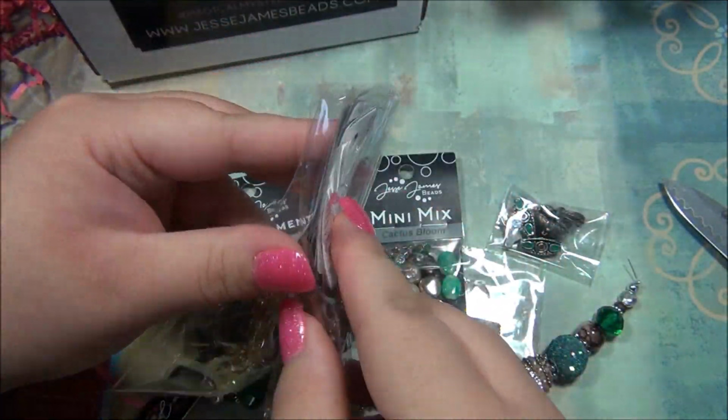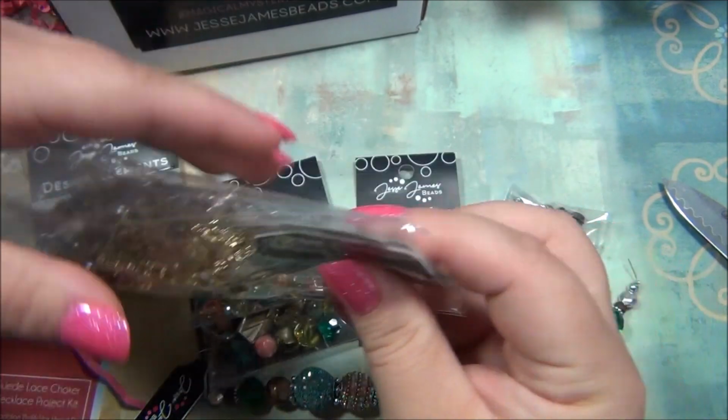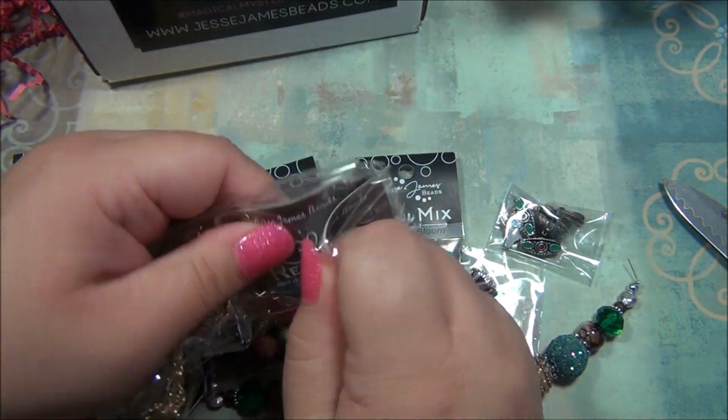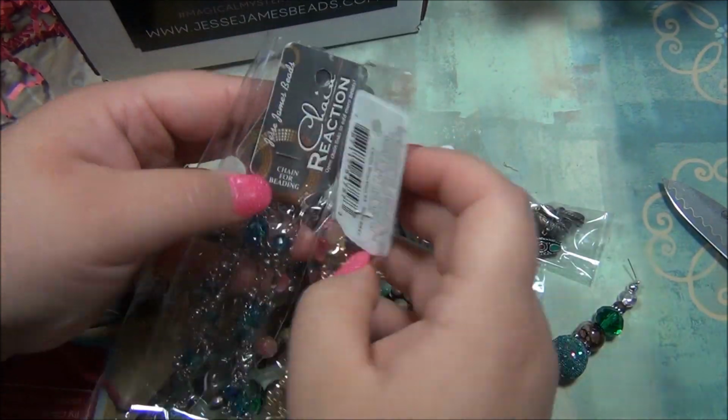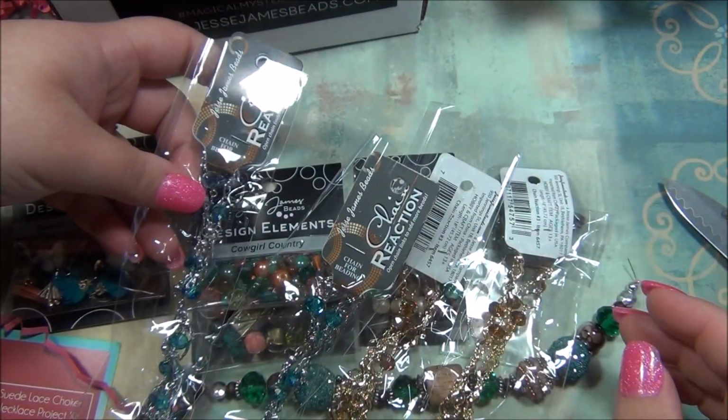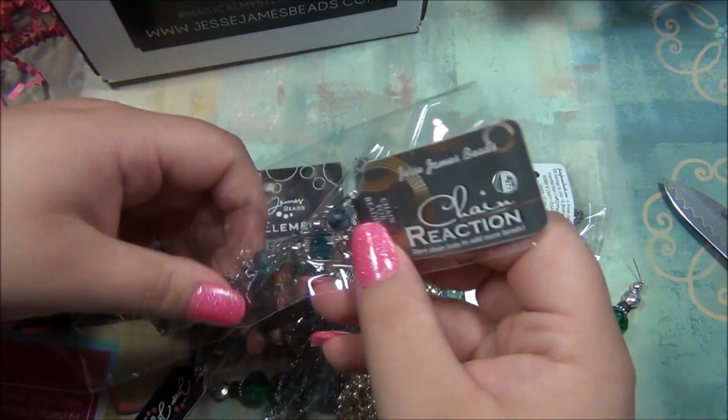Let's see, is this stapled together? How do I open this? I think it's stapled. No way, there's 4 of them. There's 4.